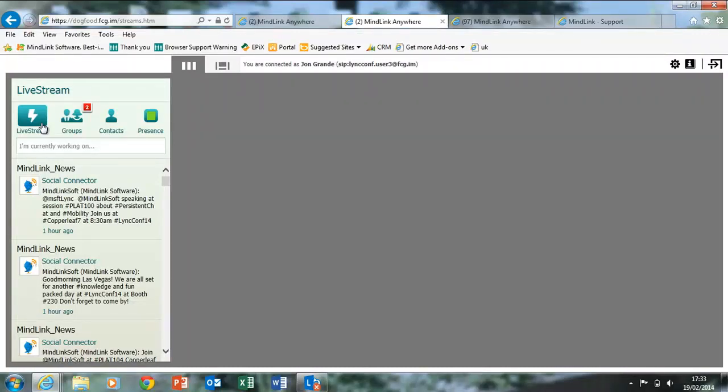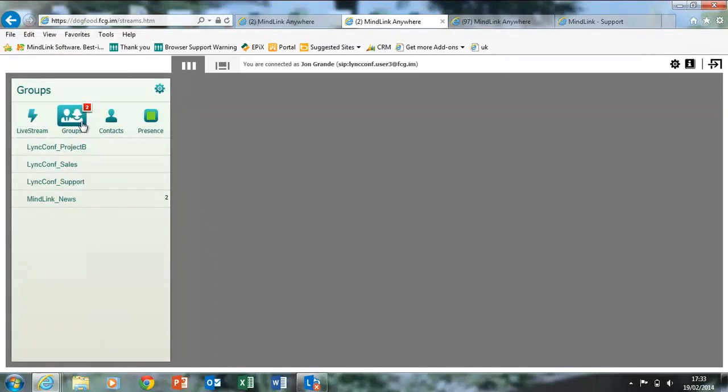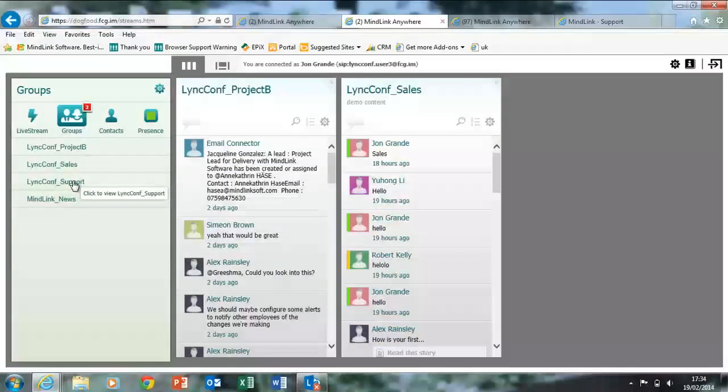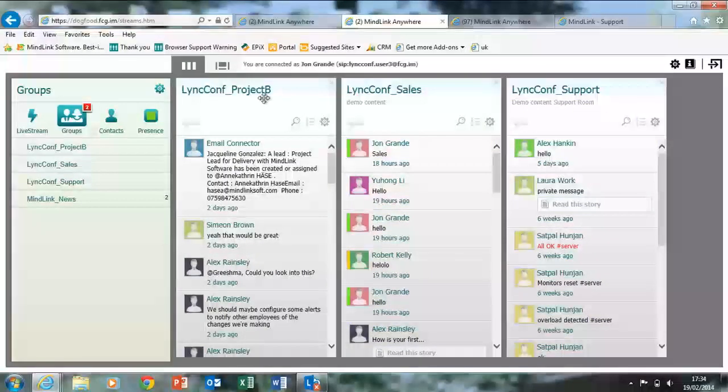Okay, so on to MindLink Anywhere. We have 2 views for MindLink Anywhere. This is our more modern, next-generation streams view. The navigation is all based on the left-hand side, so my chat rooms are listed here. If I open them up, I can create a column-based view, so I can see more than one chat room at a time, and I can pin chat rooms that I think are very important.